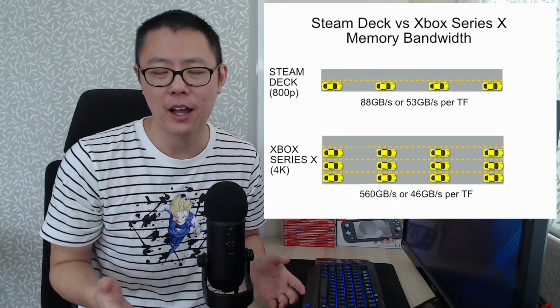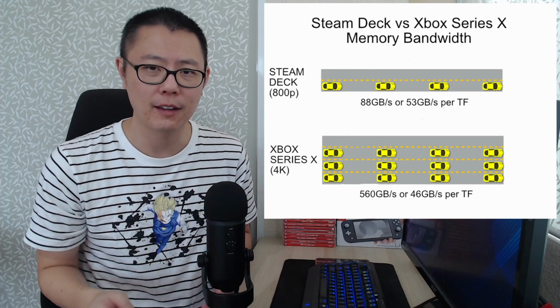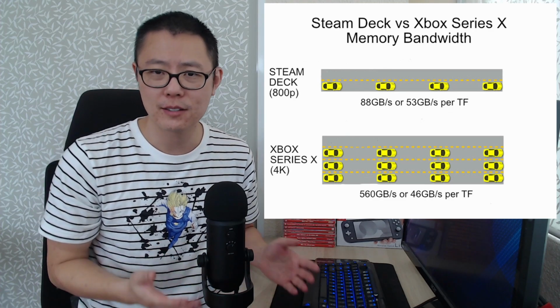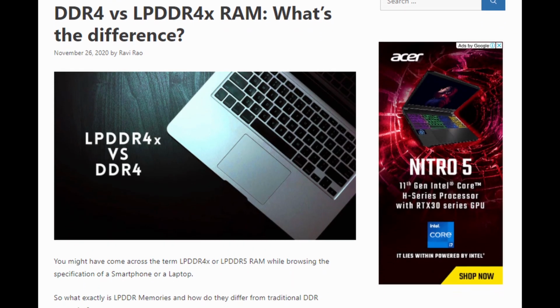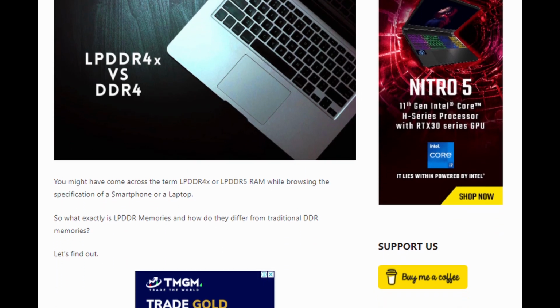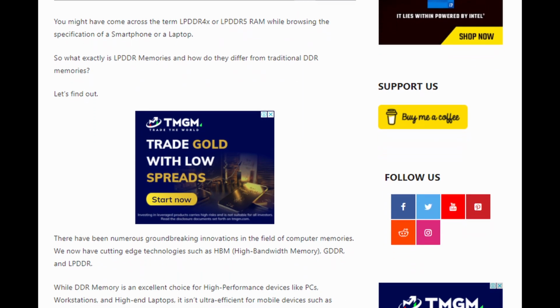You've all heard of the highway analogy when discussing bandwidth. You have the same number of cars per lane flowing through the highway on a Series X as you do on a Steam Deck. Let's talk about how LPDDR compares to DDR and also the differences between LPDDR4 versus 5.